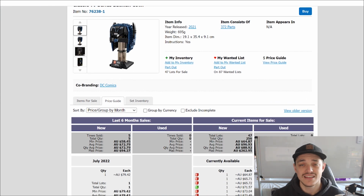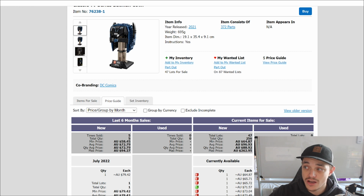So the demand for this set, it's not there at all. So if there is a set that isn't selling and there is no demand, you just want to avoid it at all cost with investing purposes. So we don't even need to go into too much detail with this set. I'm not saying it is a bad set, but investment wise, I will not be investing in this one.